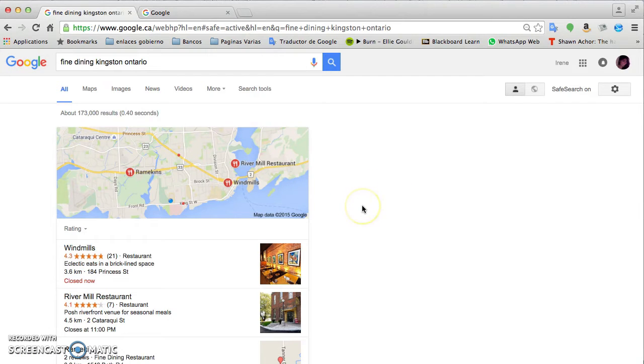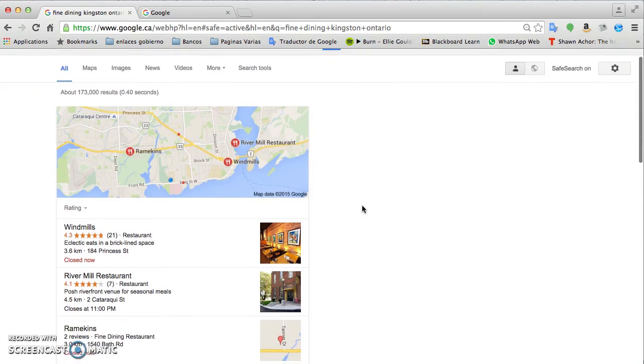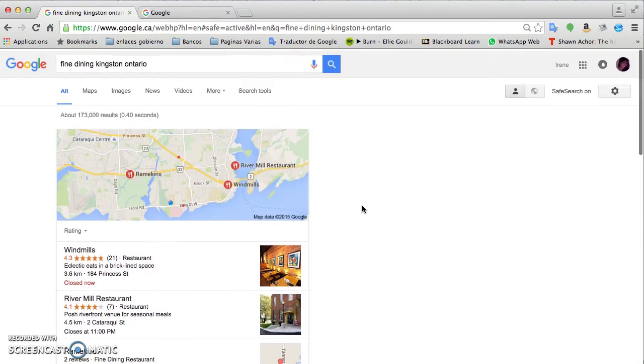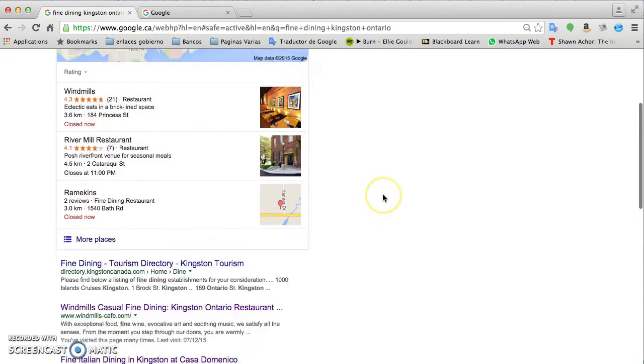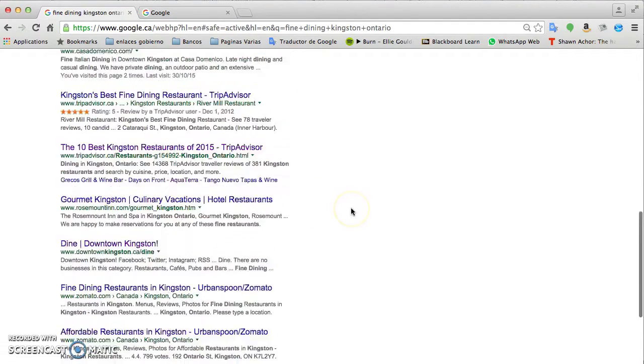So as you can see, a SERP is displayed. Teresa is going to talk about it right now, but before she does, I just want to say that Windmills has done a pretty good job with their SEO strategy. You can actually see they are the first one appearing on the SERP. You can see their location, and they're actually the second link that appeared on the page.